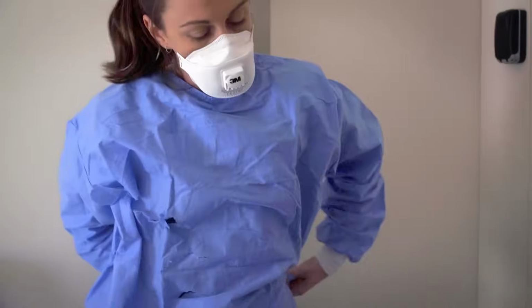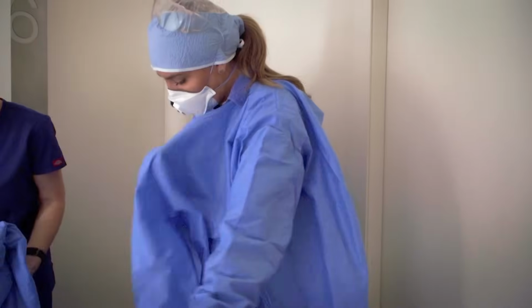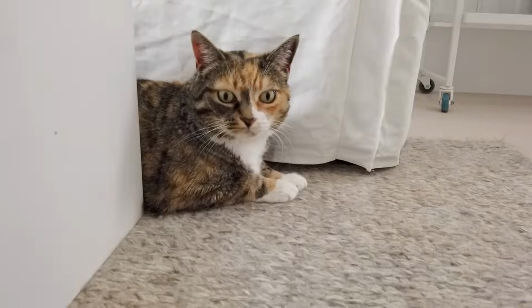We've got everything we need. We've got all the swabs, all the samples. We're going to get them off to the lab this afternoon. Now what we need to do is get rid of this gear, take all this stuff off and dispose of it completely.